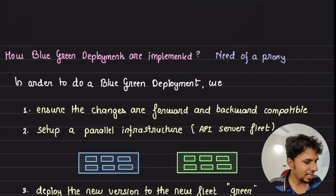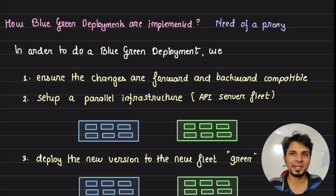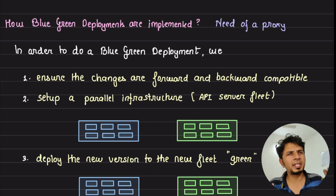Okay, so now enough of theory. Tell me, Arpit, how is it actually implemented? So like we discussed in the previous video with respect to canary deployments, here also what we would need is a proxy sitting in between, which can be an API gateway or a load balancer, right?